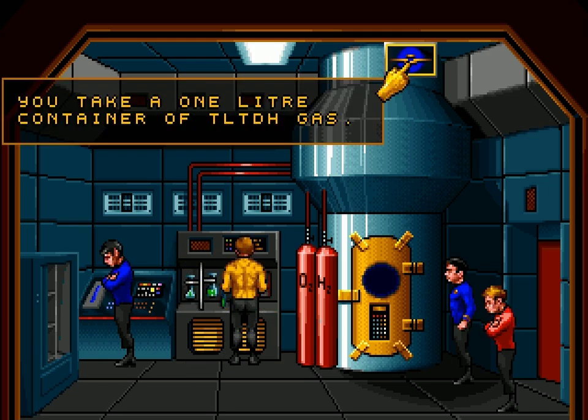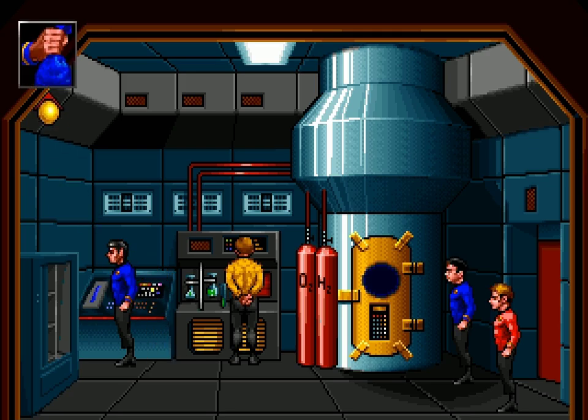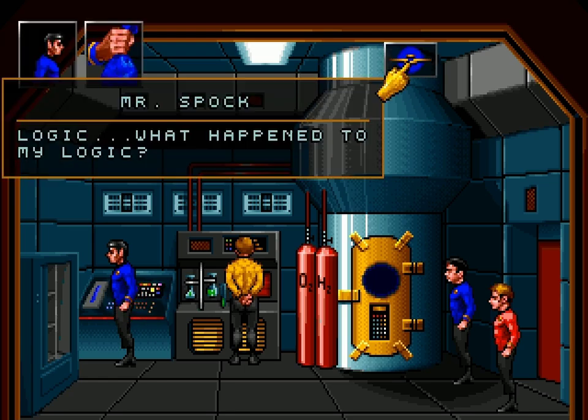I think that particular comment may have been something he would not have said if we hadn't opened the gas canister. You take a 1 liter container of TLTDH gas. All right. With nothing in there, though, we can just combine the gases, so now that the valves are open, we should be able to use logic. This. What happened to my logic?